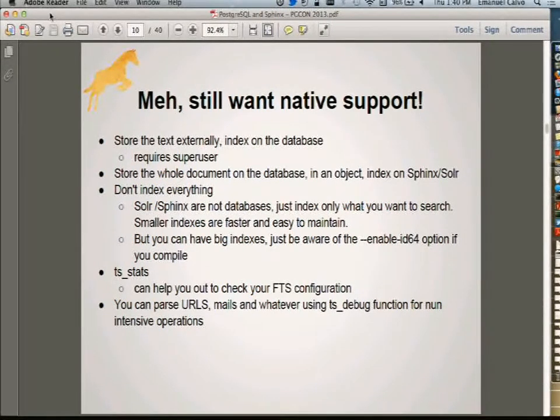The main thing of the native support is: don't index everything. One of the most common errors of some customers is, okay, I want to search something, so I grab all the data that I have and put it all in the indexes. It's a very, very common mistake. Just be clever about how you index the data. Indexes are expensive. The search will be expensive if you have a lot of data in the indexes. So select your data. For example, index the titles, the subtitles, and the most frequent words of an article. Don't index words that appear just one or two times in a document.